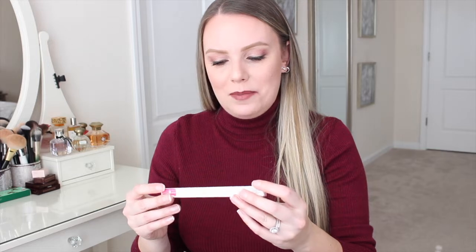So the next thing is a double-ended eye brush by the brand Brushworks. Again, another brand that I personally have never heard of before. I love getting brushes in subscription boxes. I don't know what it is, but I love it so much. Ooh, I like how thick the handle is on this. This would make a really good all over.